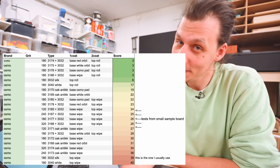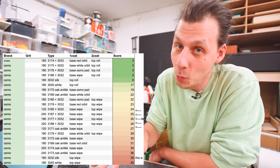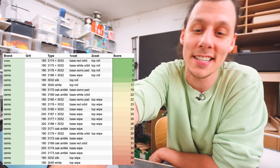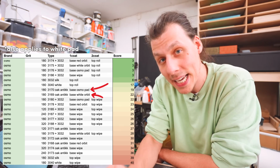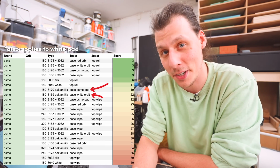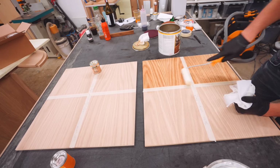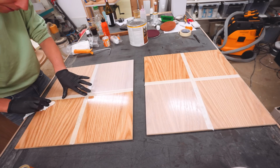Looking at Osmo, a lot of the same things here. The top rolled surfaces are the best. The white, just like with Psychos, is the worst. Now there's one surprising thing here, and that is just a single heavy coat of just the base, applied with the Osmo pad, is quite stain resistant. Now both for the Psychos and Osmo, I only tested 2 variations of only applying a top coat, wiping it on and wiping it back off.